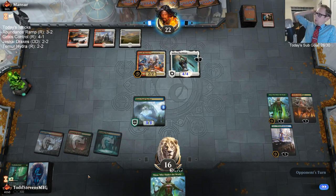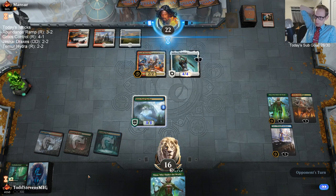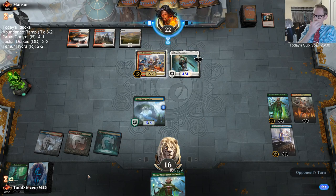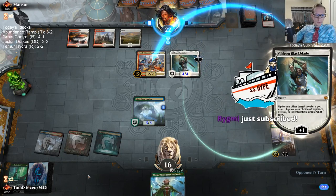We are pretty dead, though. Bioessence Hydra would be awesome if we top deck that card. I'll lend you my strength.